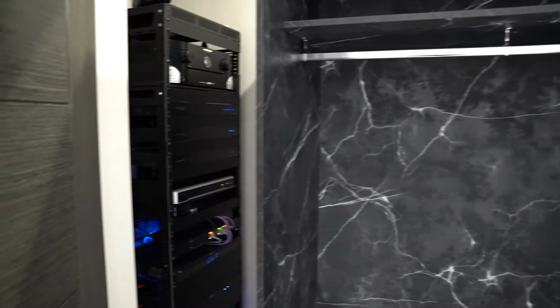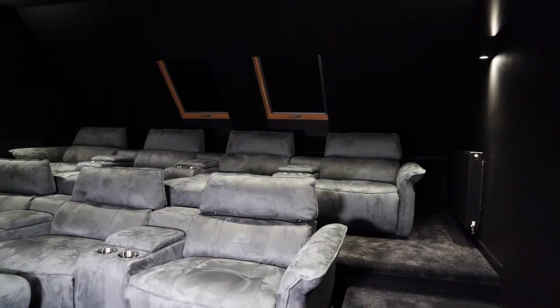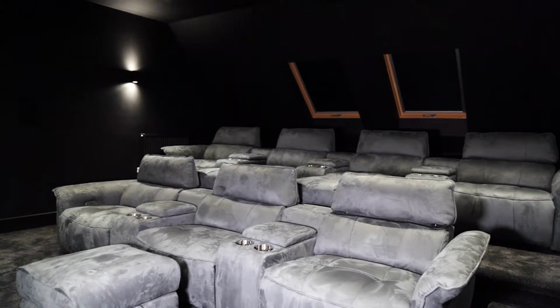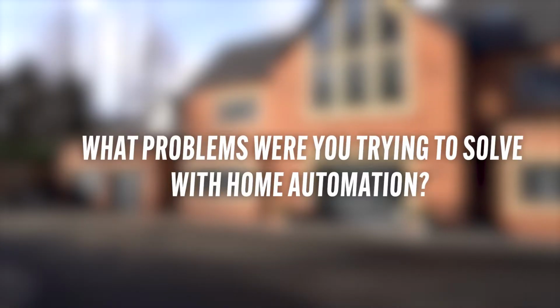We've got a full rack system that they've set up, a cinema system that's been set up completely by Jooced, who worked on the design as well. Our heating, CCTV, security, gates, all of that is on Control 4 as well. And a whole host more, so it's a full home automation package.